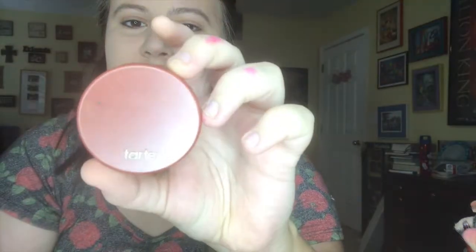Next, I'm going to go in with blush. I'm going to go in with this Tarte blush. There you go. And it's in Feisty. I like this blush. It's super matte. But I have learned it's really, really easy for me to go too harsh with this one. It is one of my favorite blushes.